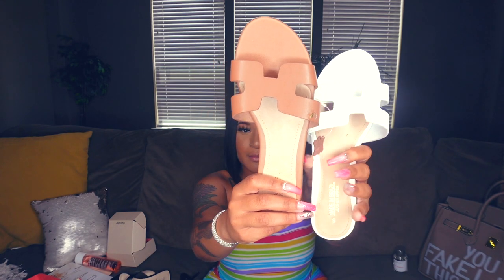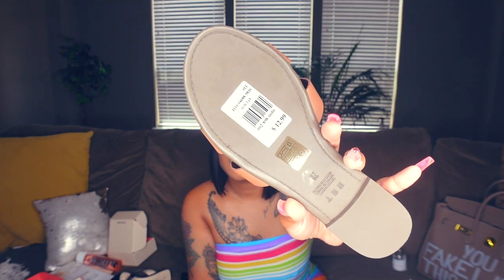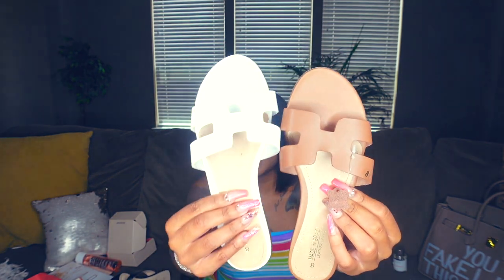But I got them in white and then I also got them in brown. And I love this brown. Oh, look, it says $12.99. I don't think I paid $12.99 for these. I think I paid way less. But yeah, I got them in tan and white. Y'all, these are essential for the summer. Like, dead ass, these are so perfect. Like, this is for my army girls, okay?